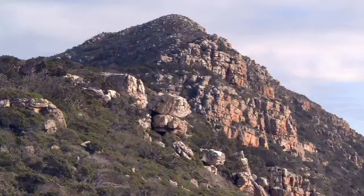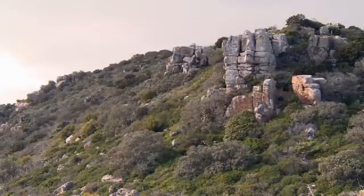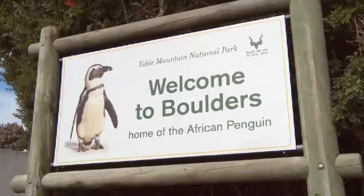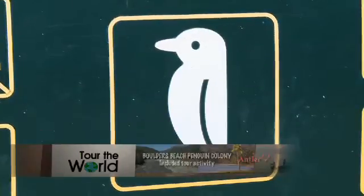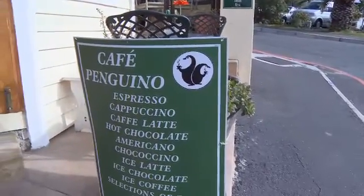Our drive continues around the rocky, windswept coastline towards Boulders Beach to meet some of the Cape's residents, a colony of plucky African penguins. Now it's time to meet some of our distant relatives.